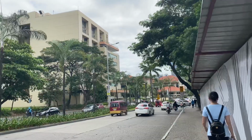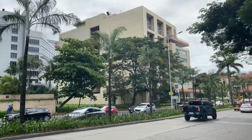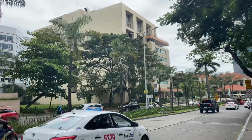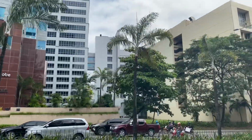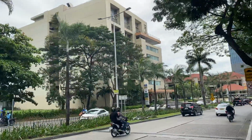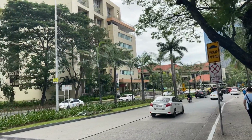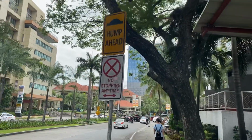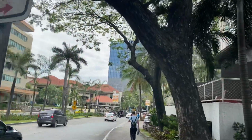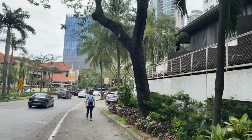So basically what we're doing is we're walking around the whole entire outside of the Ayala Mall. The whole outside is full of office buildings, condos, hotels, various things. Hump ahead. Feel free to hump. You guys in the US know what I'm talking about.